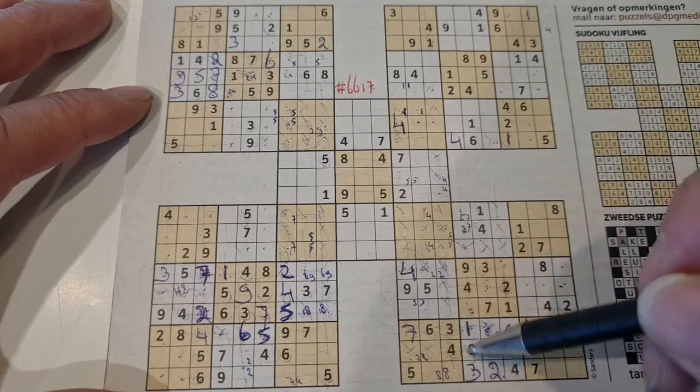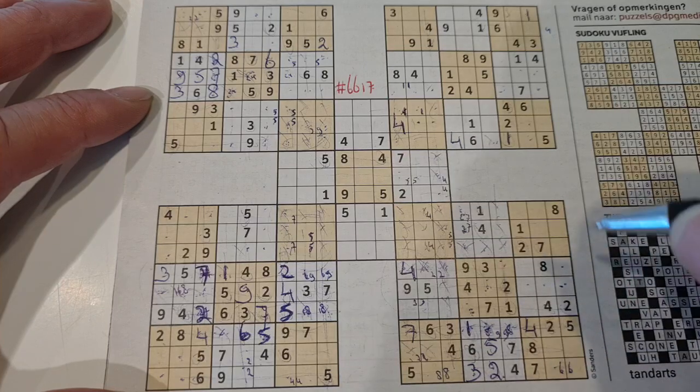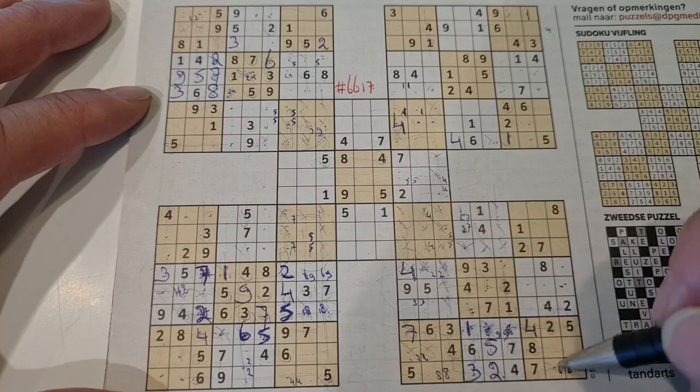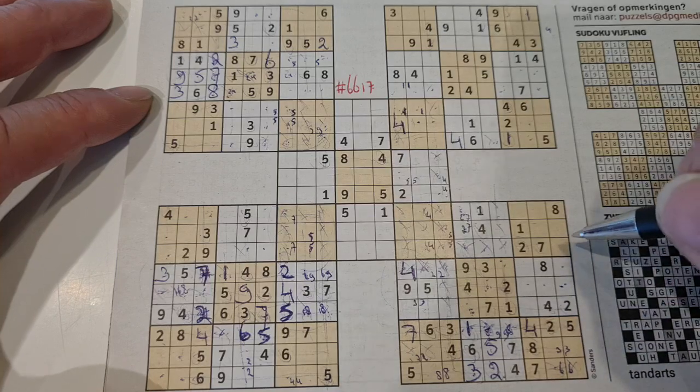6 in this row, 6 in the row below. So last row, only 2 places left for the 6. Could be here, could be there. One of the missing numbers in this big square is number 3. We have a 3 in the last row, so no 3 in these two boxes. So the 3 in this big square could be here, could be there.